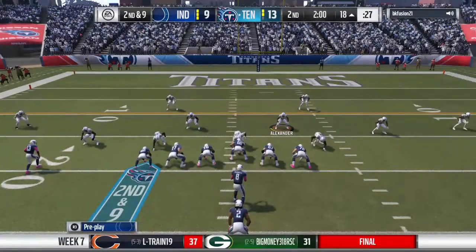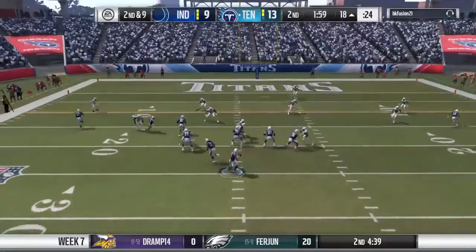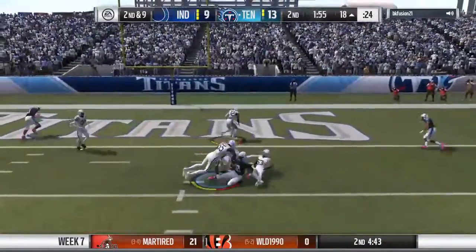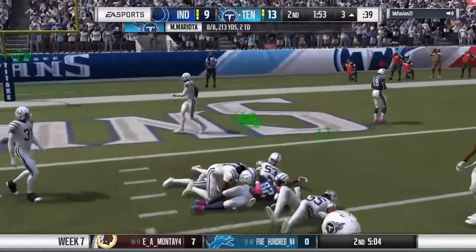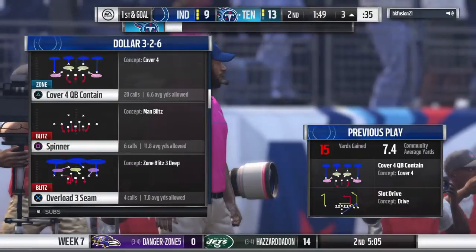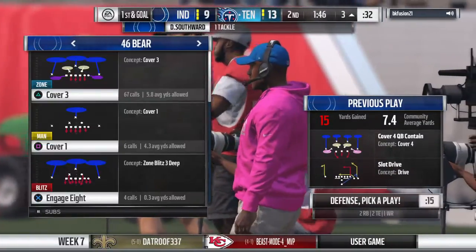Henry, the lone man in the backfield. From the shotgun, it's Mariota looking for someone to throw to. His throw caught right around the 6. It's a really nice 15-yard pickup, and now it's 1st and goal. And now with that completion, he's north of 200 yards here in the first half.